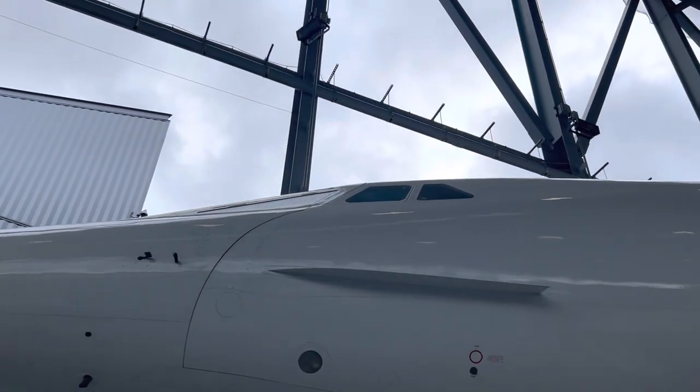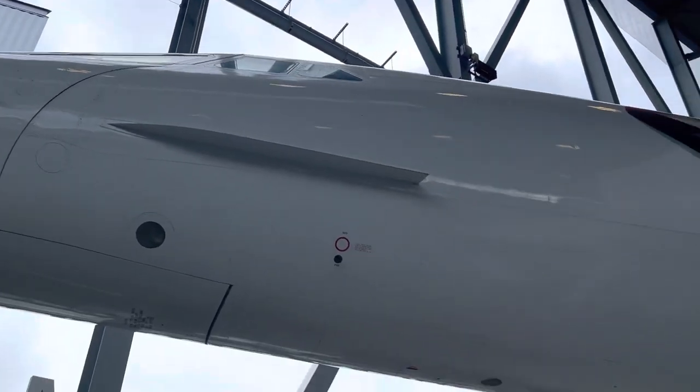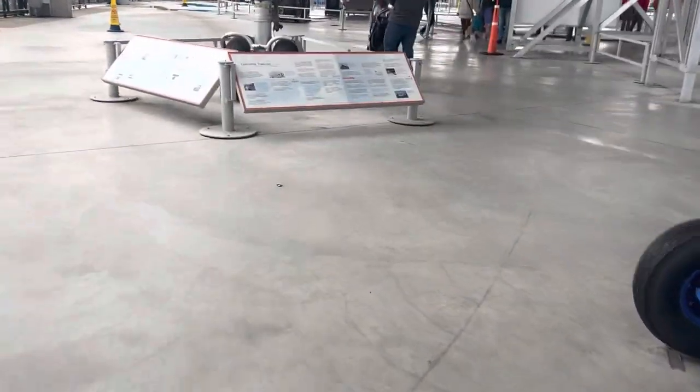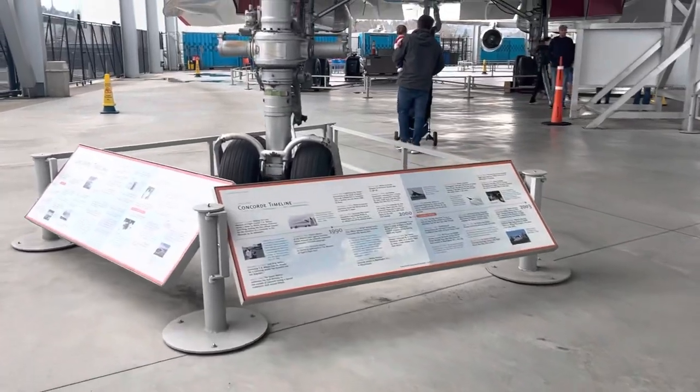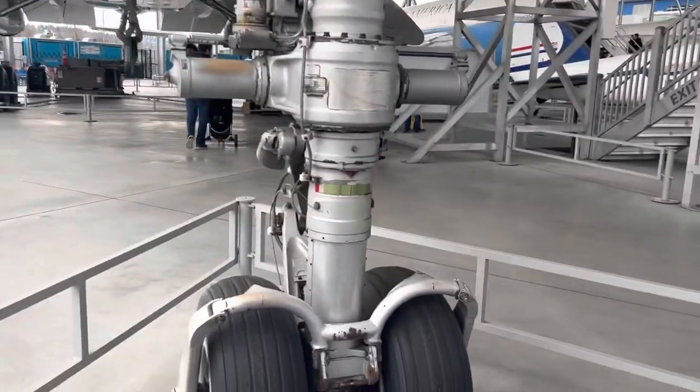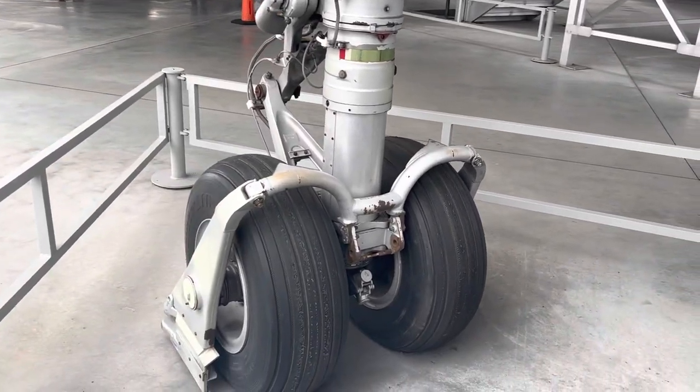So back to the Concorde clip, this is what I was referring to. Your flight deck is there, and your nose wheel way over here, so we're getting buzzed by the traffic leaving SeaTac just to our south.